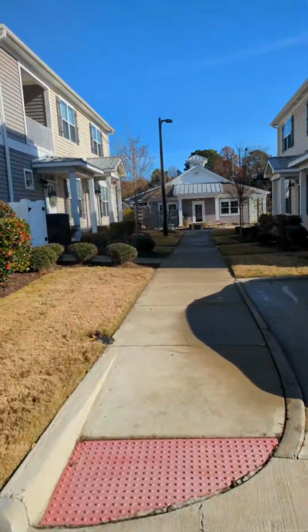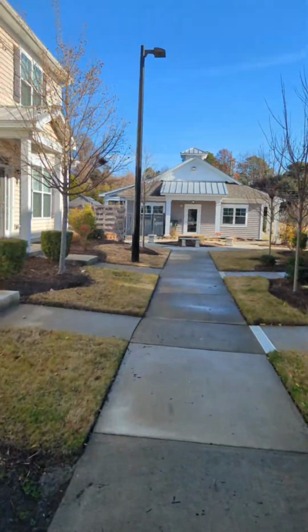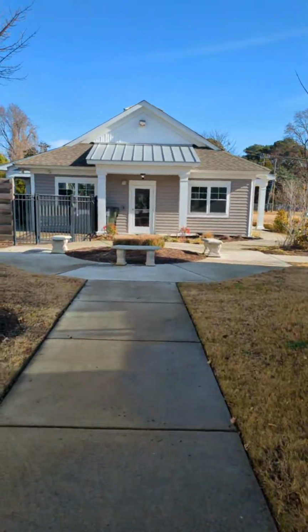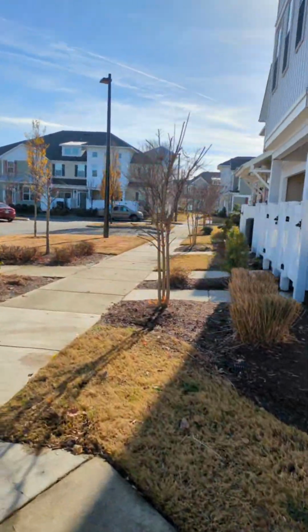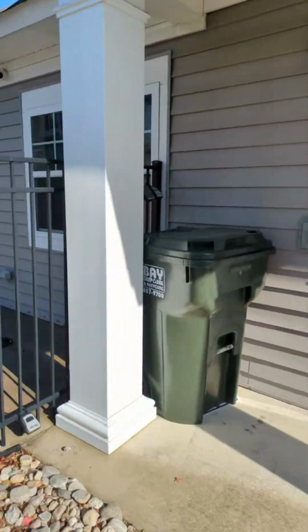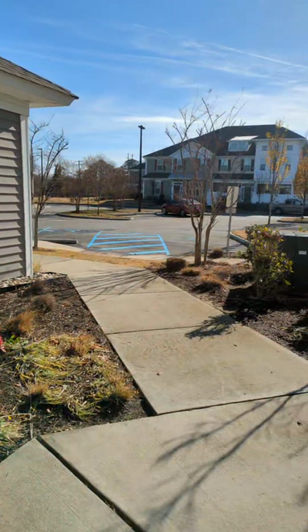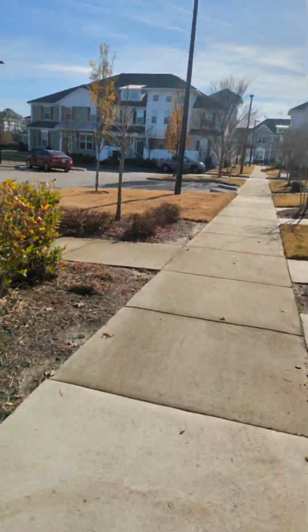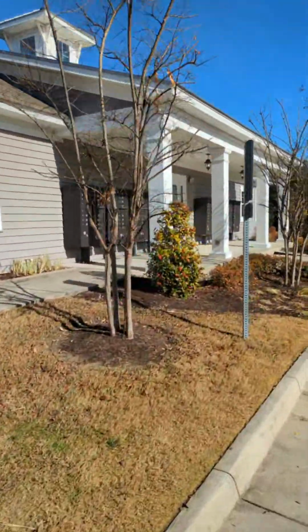I'm going to show you guys the pool, how close you are to everything. So you never have to worry about getting to the gym or the pool in summertime, because it's all right here. So we have all this. And this is the pool. So you're right there. I'm gonna circle back, and your mailbox is right here. Just a short walk away.